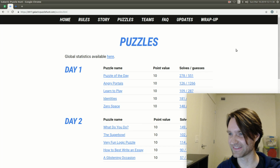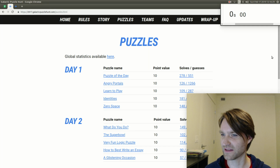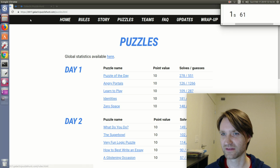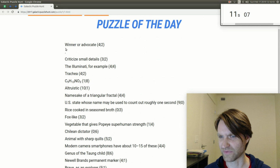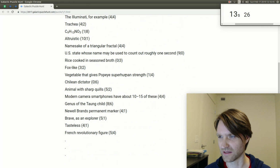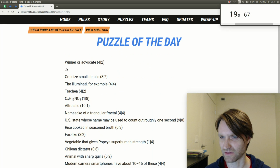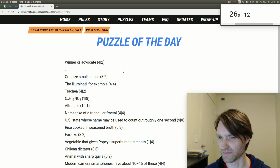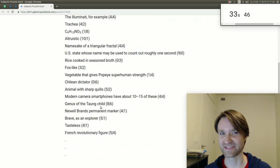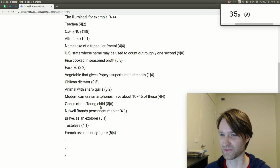Okay, let's get started. Day 1, Puzzle 1, Puzzle of the Day. Let's take a look. Alright, looks like we've got a set of clues and 2 numbers for each clue. And we've got 1, 2, 3, 4 that are just plain dots with no numbers and no clue. Don't know how this is going to work out, but let's get started with the clues.